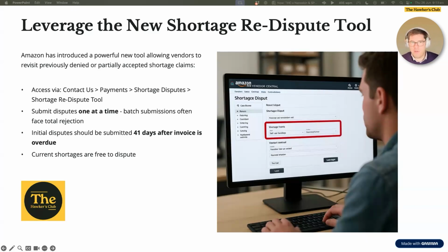So if anyone has open shortage tickets, try to close them out as soon as possible, because in our experience, that's going away very, very quickly. And get familiar with and comfortable with the shortage redispute tool, which works the following way. It's exactly the same place where you dispute your shortages to begin with as they come up. But the redispute by definition is the second dispute and onwards.